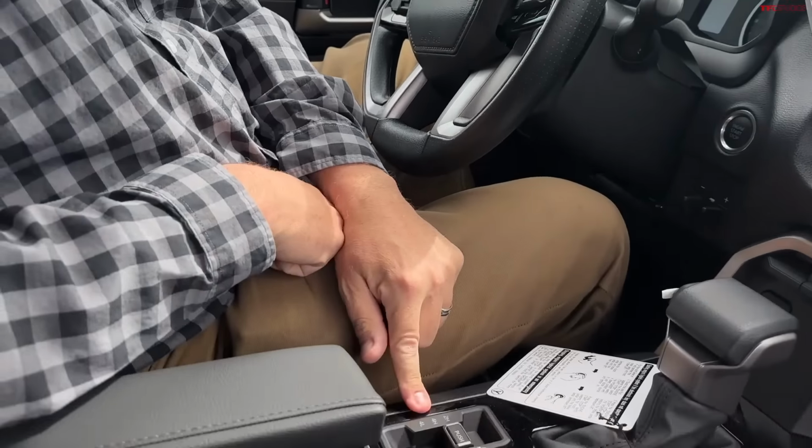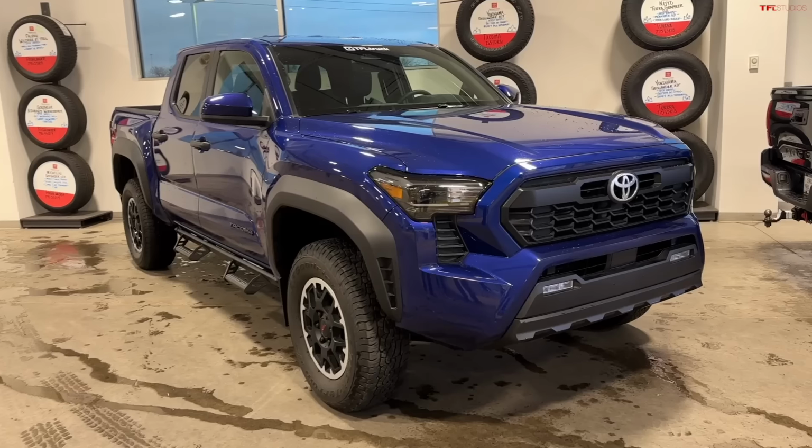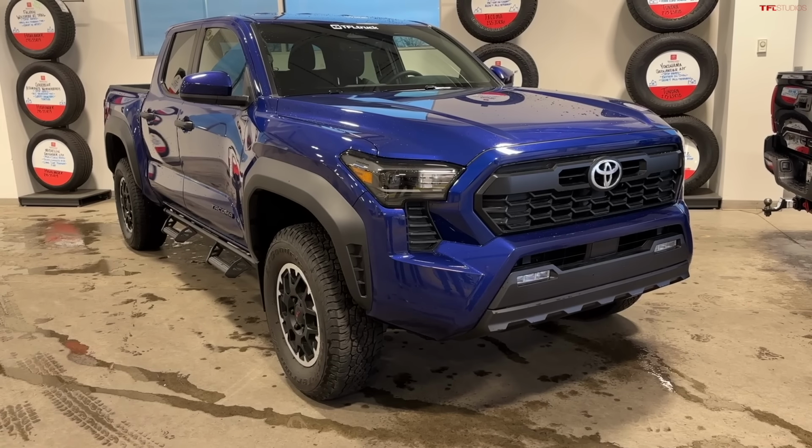And also, it's four-wheel drive, which is really nice. So here's the crazy thing, right? Our Tacoma costs $45,000. So for $5,000 more, we could have had a full-size truck. Yeah, but once again, this is not a full crew cab, right? Sure. But neither is a Tacoma. No, it's not. It just has more room than a Tacoma.